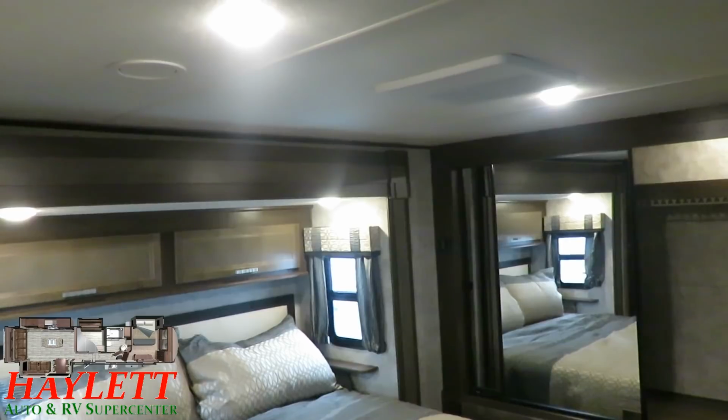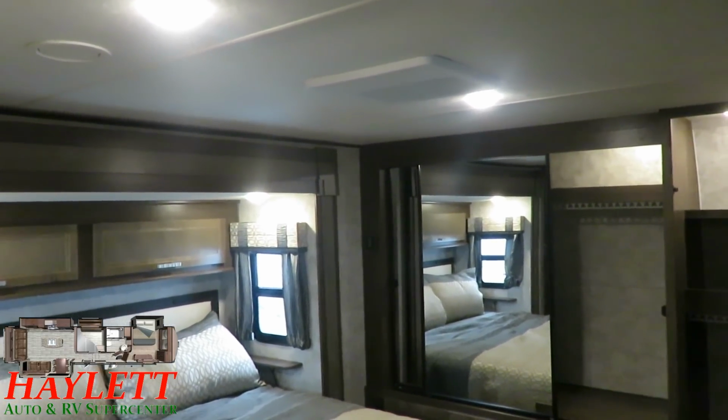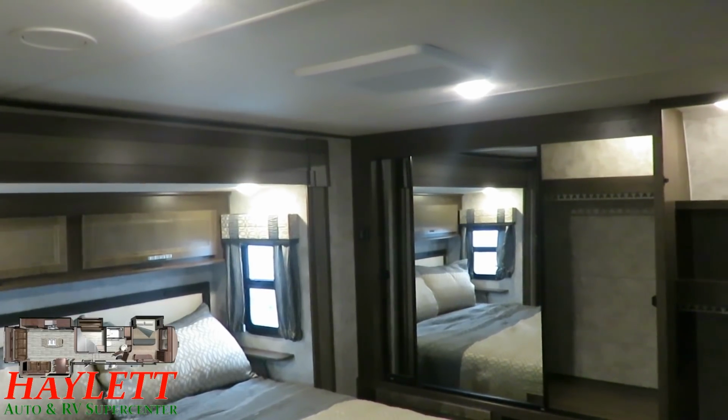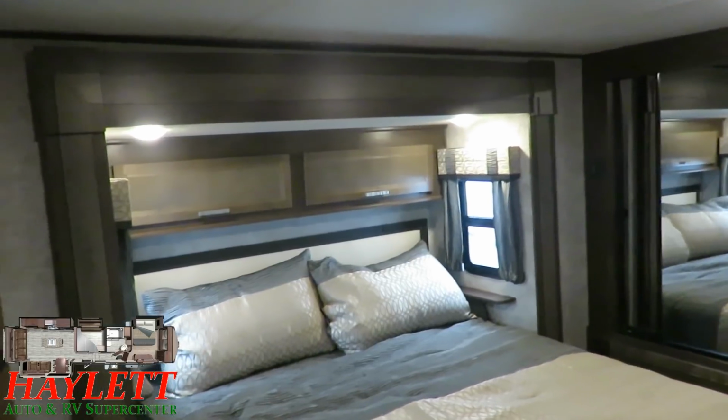Now we have added a second air conditioner here, as you can see. It does tie into the centralized system. That is not a standard piece of equipment, so always verify against our website or call our team to see exactly what we have in stock and how it's equipped.